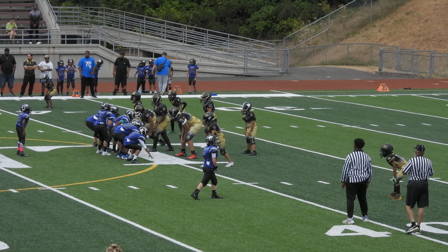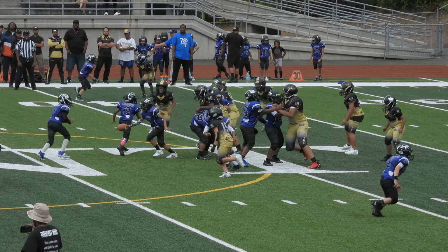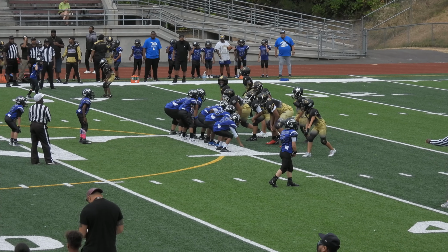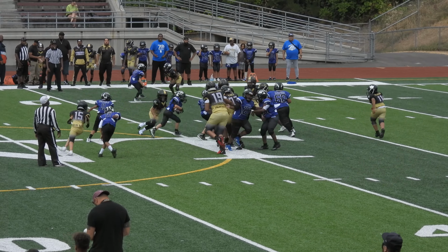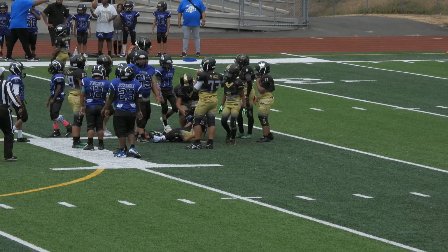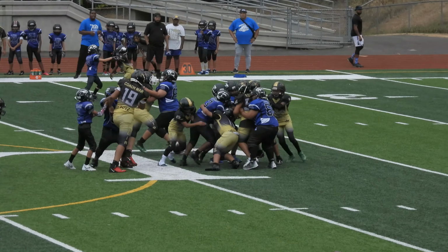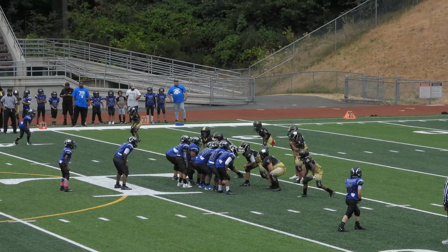5-star in the I formation. Vincent with the tackle for loss on the north end. Handoff goes. No gain in the backfield. Instantly. 5-star. Handoff goes to the fullback right up the hole. Gain of 4 yards.